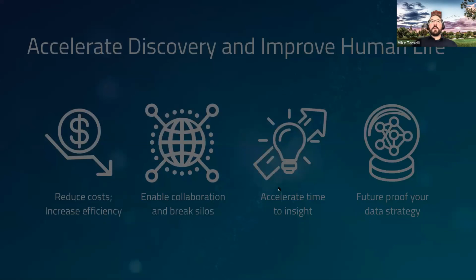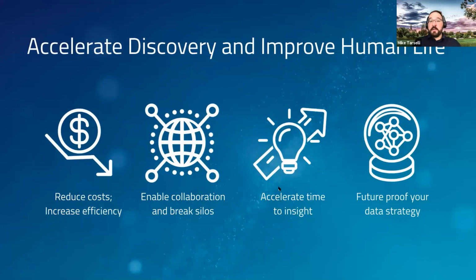So to that end, again, TetraScience's mission: we accelerate discovery, we improve human life, right? We want to reduce your costs, increase your research efficiency. We want to enable collaboration and break down data silos wherever we may. We want to accelerate your time to insight and ideally future-proof your data strategy. As Yogi Berra said, it's very tough to make predictions, especially about the future. But we can at least say that if you don't have your data organized in a place and accessible, it's very unlikely you're going to be prepared for what comes in 5 years.